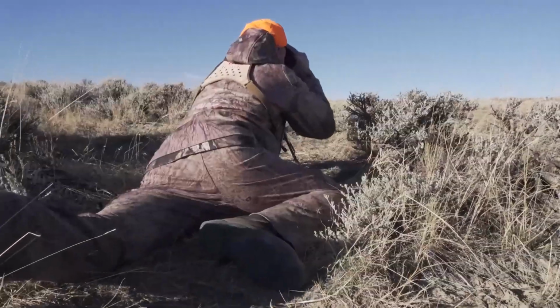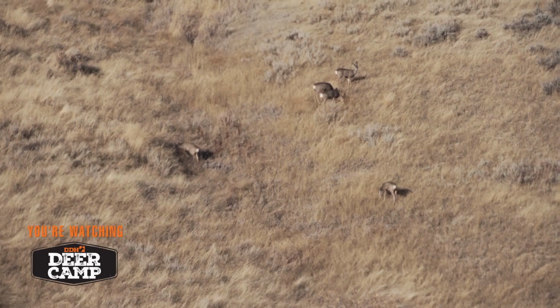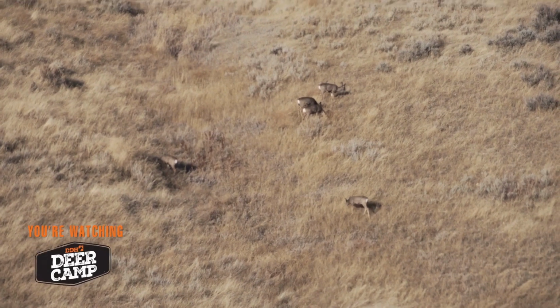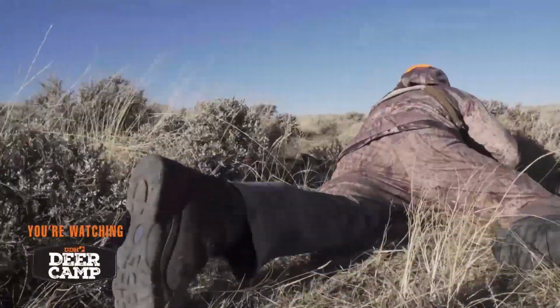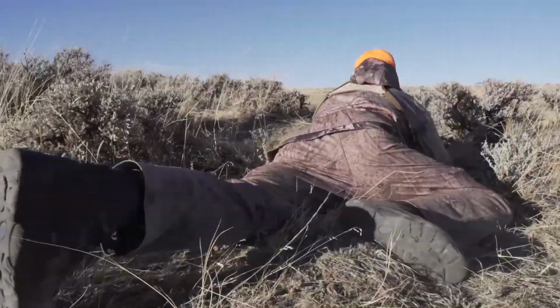Once I got close to the area where he said he had last seen that buck, I got down, started creeping up and peeking over into the biggest draw in front of me. My eyes were wide open. There were does bedded all over, and a few were getting up to feed. Suddenly, I was trapped there.